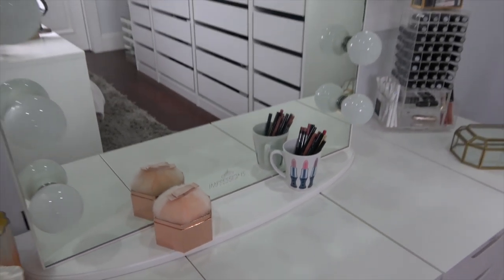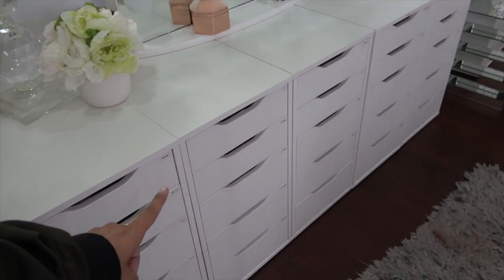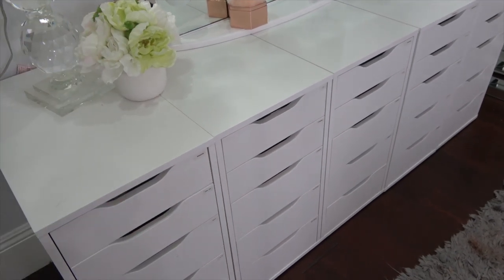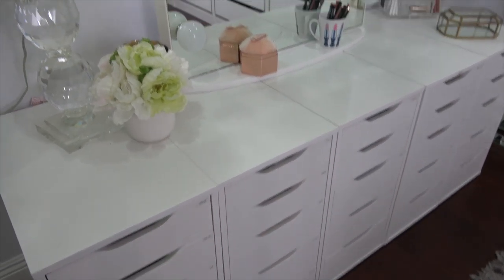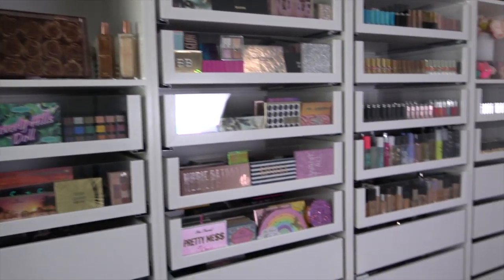It's super nice, so I definitely didn't want to get rid of this. And if you're wondering what's in here, it's my makeup bags and my wigs and my extra makeup brushes and just overflow of random items that are not makeup. So there's no makeup in these. So I guess I will show you what's inside.